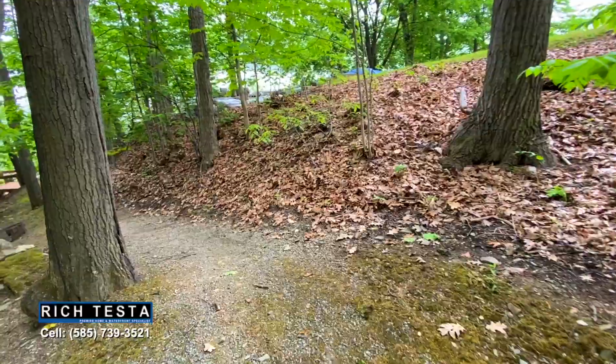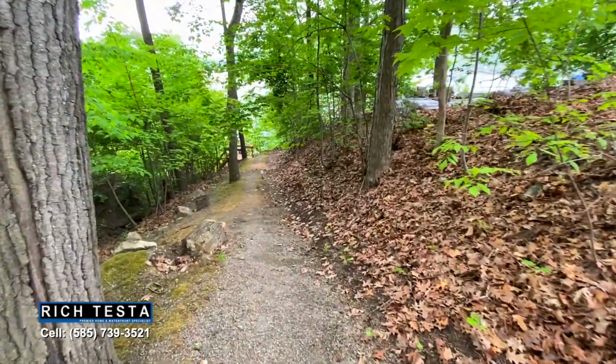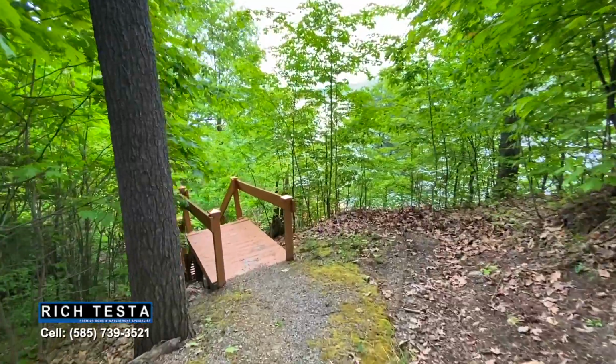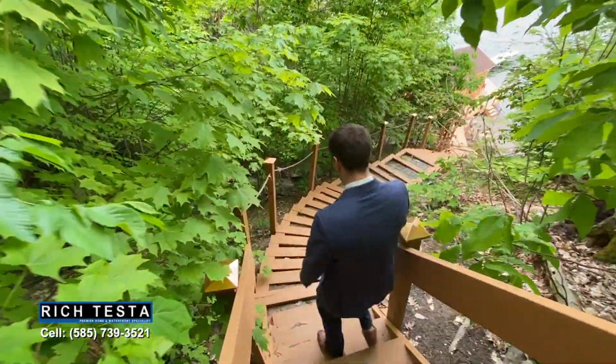So here, you do have a stone path down to the beach. It's a beautiful walk down, and you get to enjoy the views of the lake the whole time. But the best part, it allows for total privacy. It's kind of that great getaway where you can sit back, relax, and really enjoy some peace and quiet in nature.